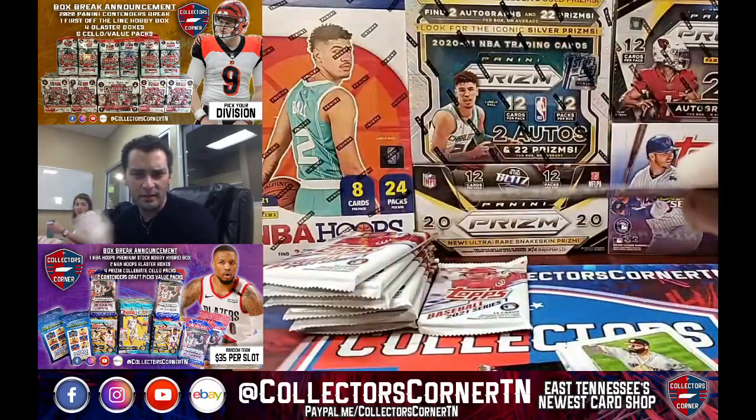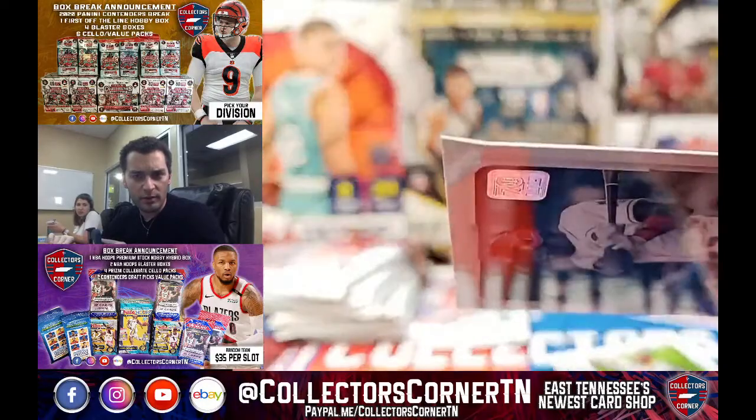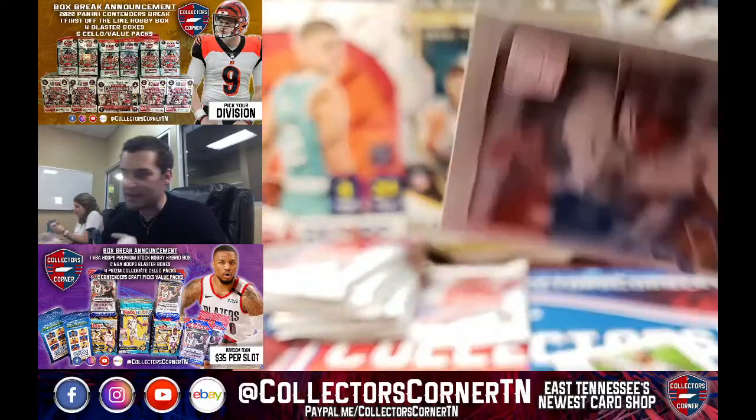Okay, this first card is super bent. Trying to zoom in. Focus. There you go.